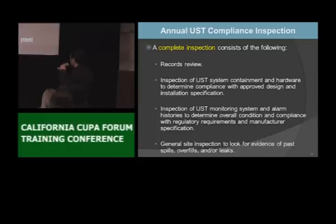We want to make sure the hardware is in compliance with all the approved design and installation specifications, meaning that we don't want to see something that was homemade as a sensor in a UST sump, right? We want to make sure that everything's in compliance. It is approved. And again, we do inspect those UST systems. We want to check out those alarm histories, and we want to determine the overall condition of that station, meaning that we want to make sure that it is in compliance, that those alarms are addressed if there are alarms. We don't want to get there and see that there's been 20 alarms and nothing's been done, right? We want to make sure that those alarms are addressed if there are any.